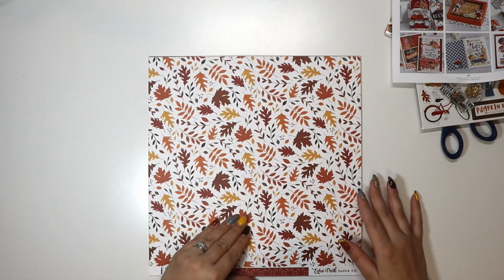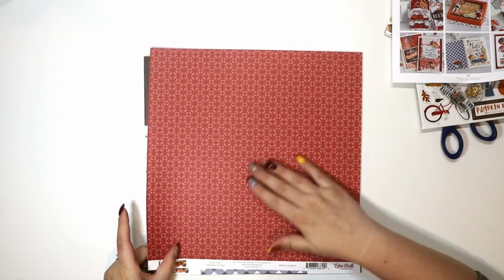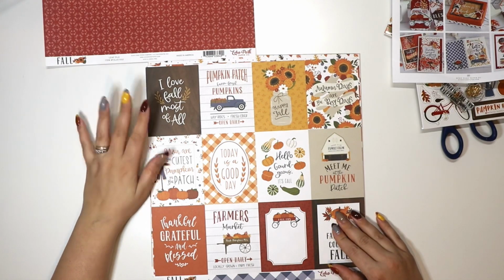So I probably will hold off on using any of this. It's super adorable though. So there's some of these really pretty leaves and just a pattern on the other side. Love these tags, super cute. I love fall most of all.